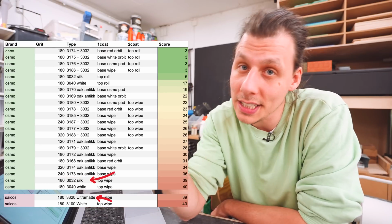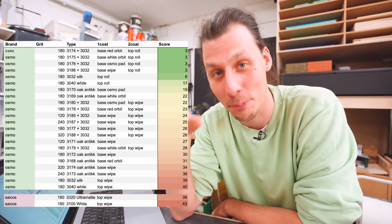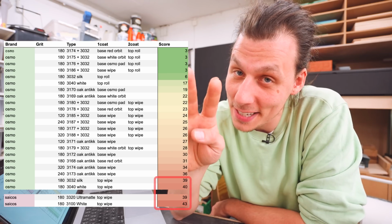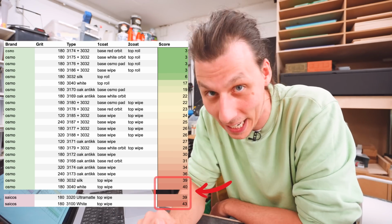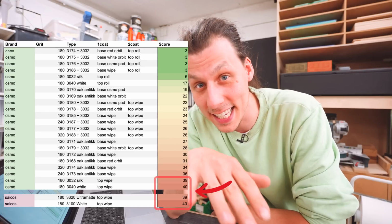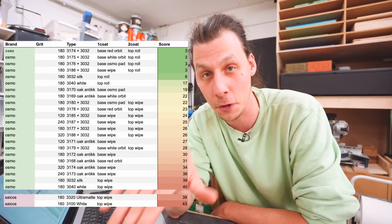I did that one clear and one white. And this one really surprised me because all 4 of the samples that were wiped off are consistently really bad. And the reason why that is so surprising is that that is the method that I've usually been using when finishing furniture. Like consistently, that's the go-to method that I've done every time.